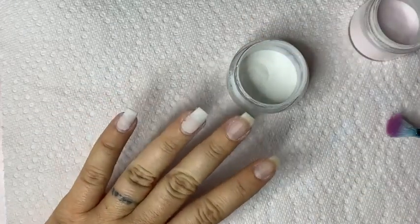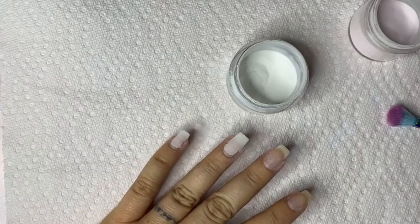So the camera is super close now, so hopefully you guys can see the good details.